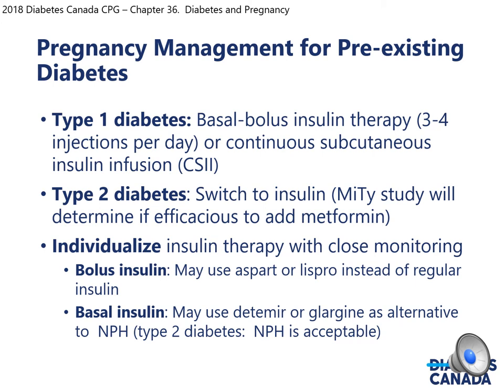It is suggested that we individualize insulin therapy with close monitoring. For the bolus insulin, one may use aspart or lispro instead of regular insulin. And for basal insulin, one may use detemir or glargine as an alternative to NPH in women with type 1 diabetes. And in women with type 2 diabetes, one can use either of those two insulins, or NPH is acceptable.